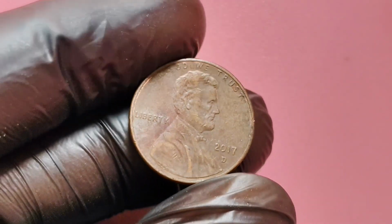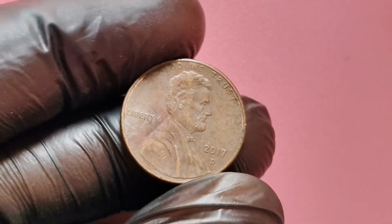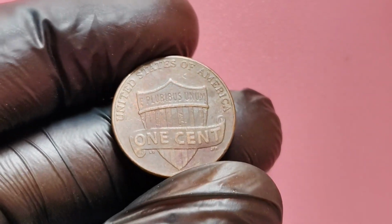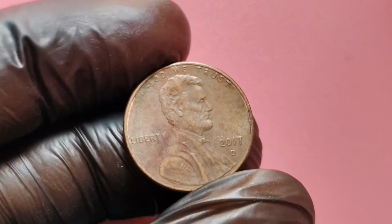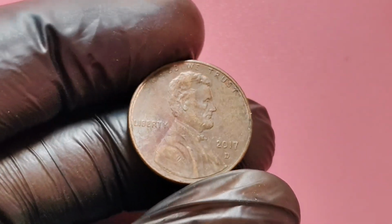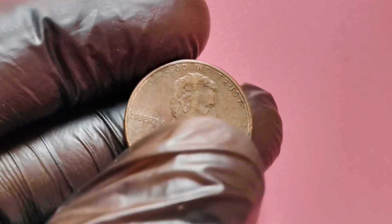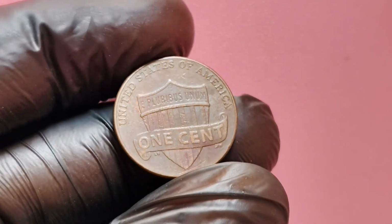Now let's talk about what could make a 2017 penny worth as much as $1.7 million. The answer lies in what's known as a die error. Die errors occur when there's an issue with the metal die used to strike the image on the coin. Sometimes the die is cracked or becomes misaligned, which results in a coin that has noticeable differences from the standard version. These variations are known as error coins, and they're highly prized by collectors for their rarity and uniqueness.